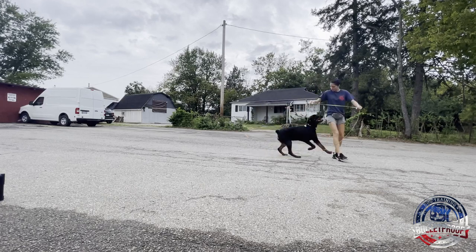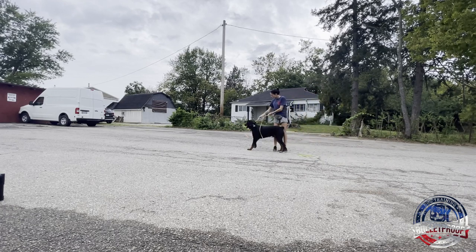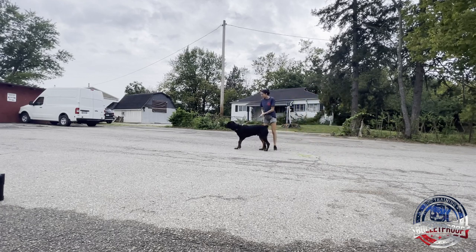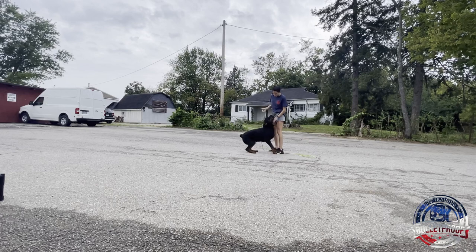Go this way, buddy. You can jump. Maverick, can you come? Can you come? Good job. Do you know sit? Oh, you know how to eat the leash. Maverick, can you sit? Hey, can you sit? Does Maverick sit? Oh, yeah, Maverick jumps. All right. Oh, thank you.